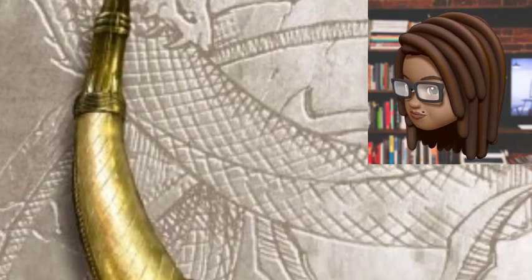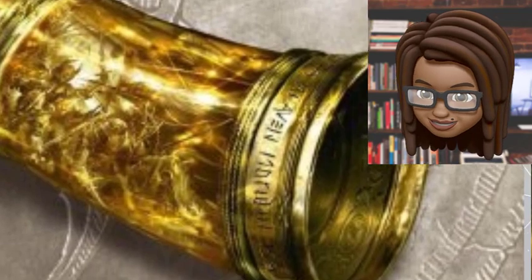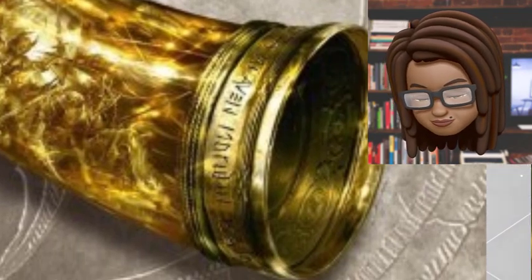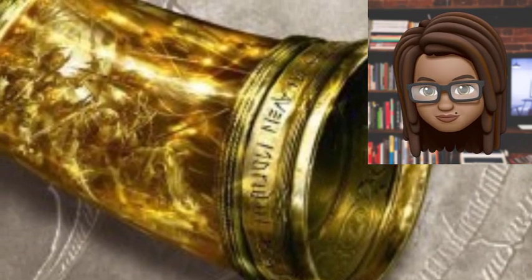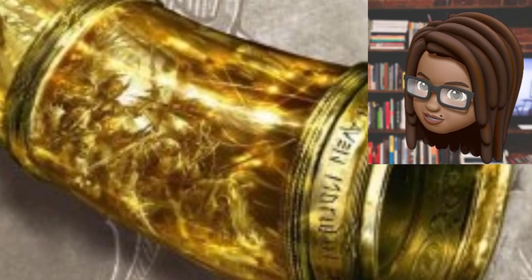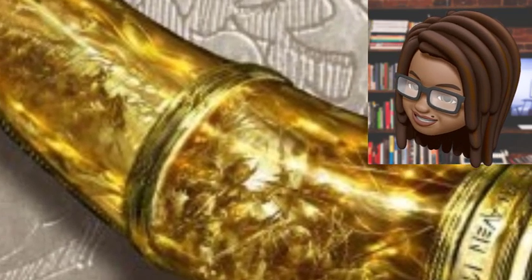I mean, okay, it's pretty standard horn stuff. It does look really, oh, look at that. I guess that's the old tongue there around the, I don't know what it's called, the part of the horn where the noise comes. That's really cool. And are those supposed to be the heroes of the horn?